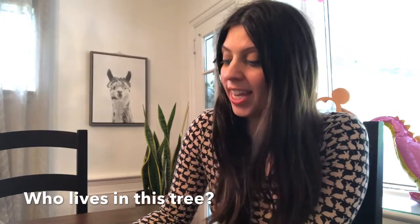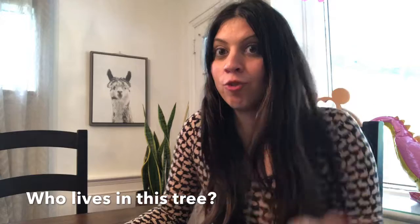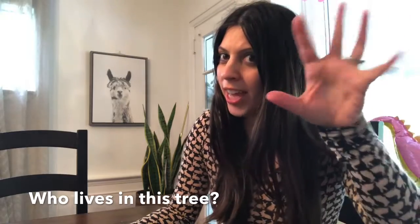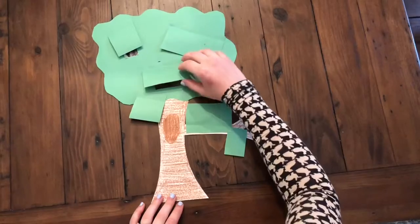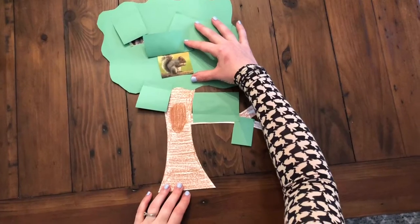Who lives in this tree? With sharp, tiny claws, I can run just for fun. We see many of these in the park running around. They have big fluffy tails. Who lives in this tree? I'm a squirrel. And I live in this tree.